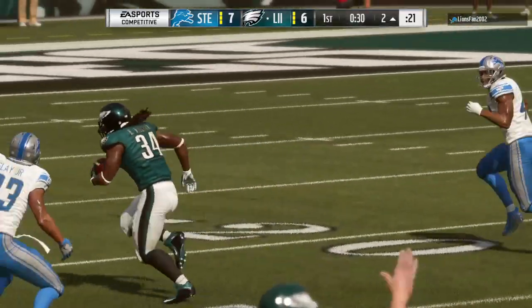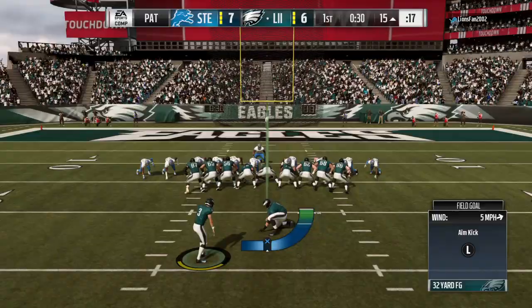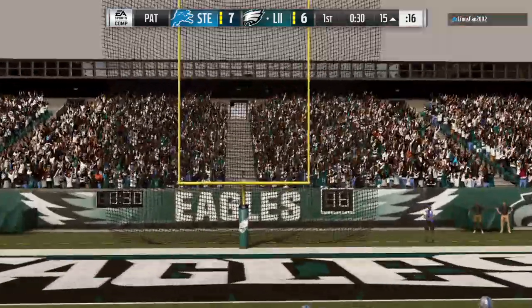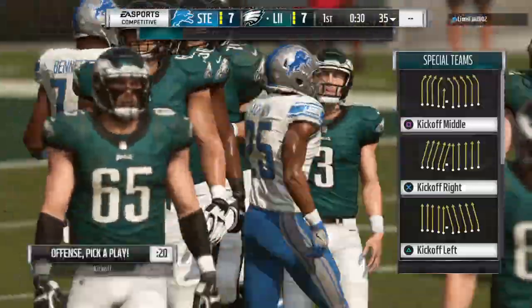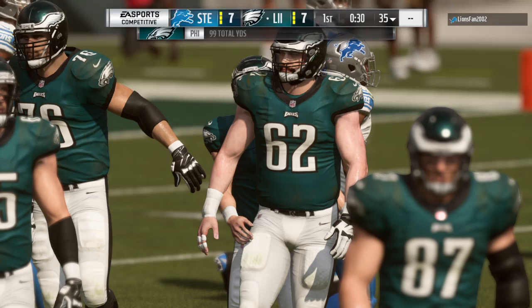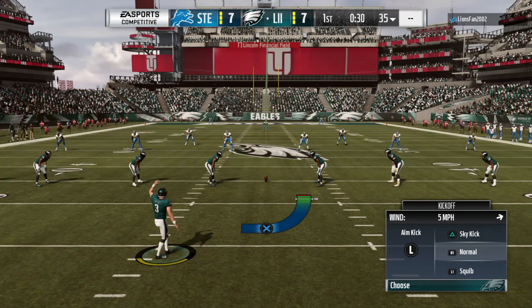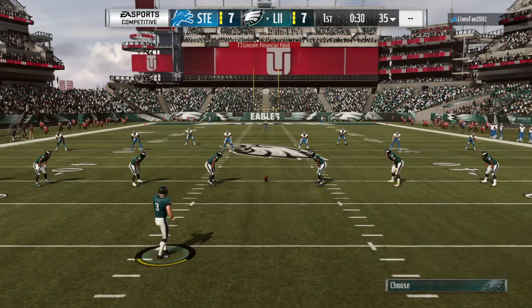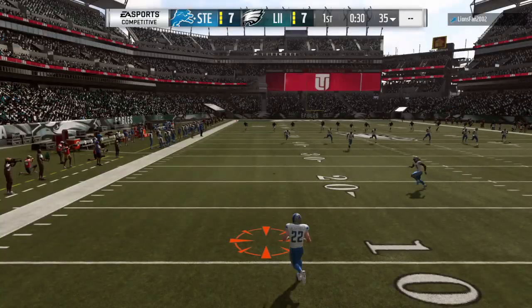Extra point of tying this thing up. Now Matt Bryant on for the point after. Bryant's extra point up and good. And we are tied at 7. So we're right back where we started, all even as the kick's away.